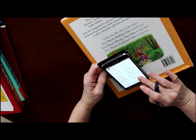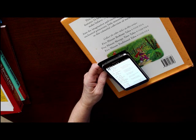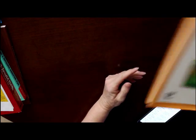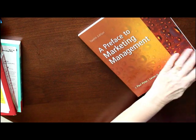So we'll kind of see what happens with this book. I feel like children's books, I know there's a lot going on with Kindle. A lot of people buy and read their books on Kindle. But I know with children's books, I think that parents want hard copy books to be able to read to their children so they can see pictures. So there's that book. And then my last book, which is A Preface to Marketing Management.